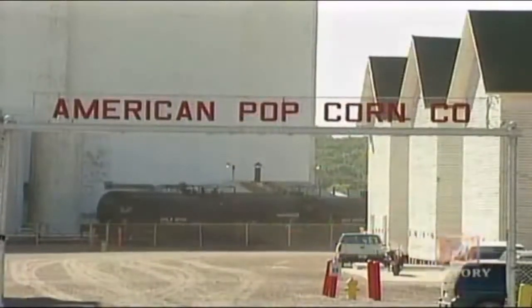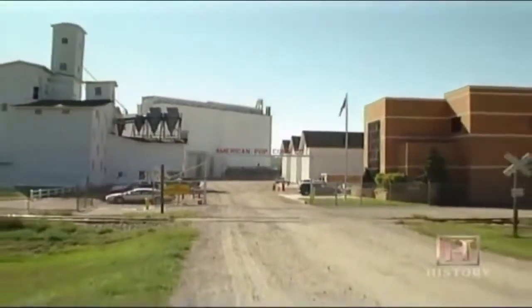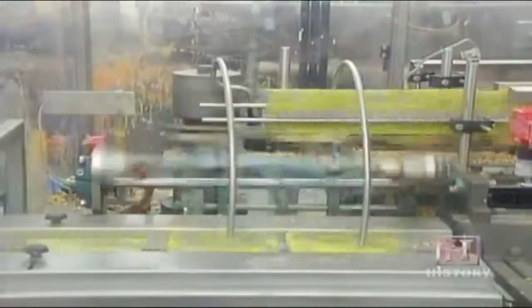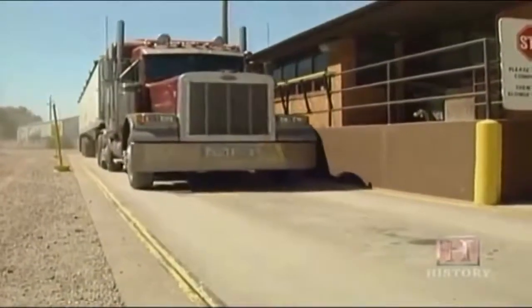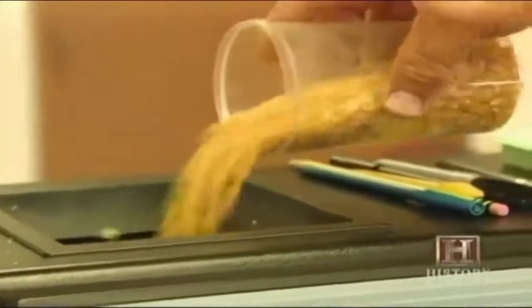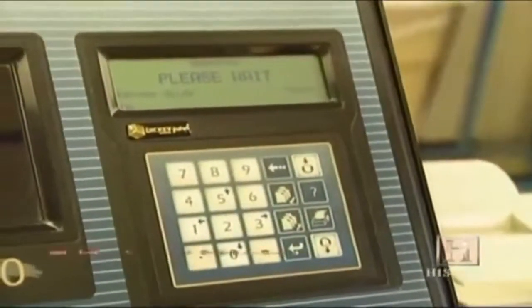The American Popcorn Company of Iowa, makers of Jolly Time, the first brand name popcorn, has been around since 1914. Founder Cloyd H. Smith started the company from his home, where all the kernels were hand-shelled and processed. Today, Jolly Time uses the latest equipment in every stage of production. When a delivery truck carrying the kernels arrives from the farm, it pulls across a scale to be weighed. A sample from every load is taken to the lab for quality assessment. They'll be checking for optimum moisture content and popping yield.